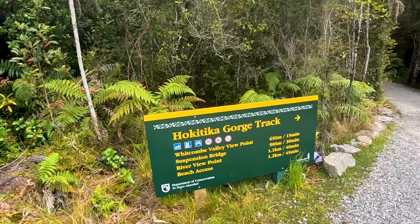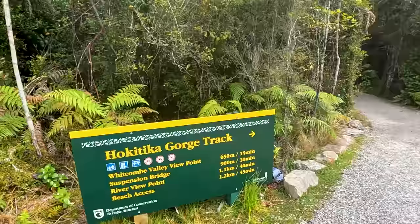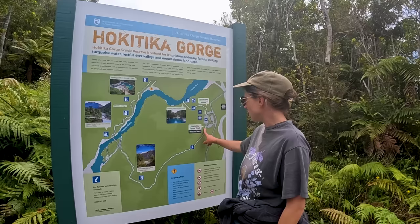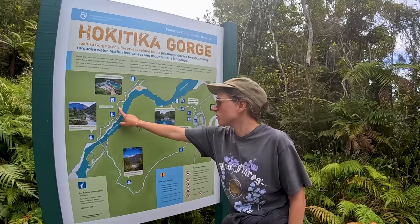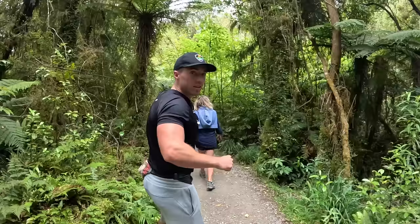Welcome to the Hokitika Gorge track. So we're gonna do a quick walk just to freshen up and get our nature fix for the day. It's only a small walk, guys. Suspension bridge 20 minutes away, beach access 45, so pretty small walk. So we're gonna enjoy it. You can't even do a loop. No, you can't, you have to walk back. Can't do the loop anymore, there's apparently something closed, so you have to walk back. All right, okay, let's walk a bit then.